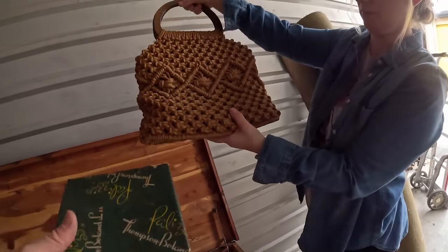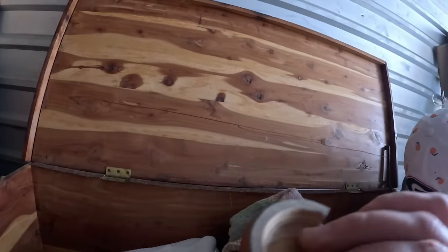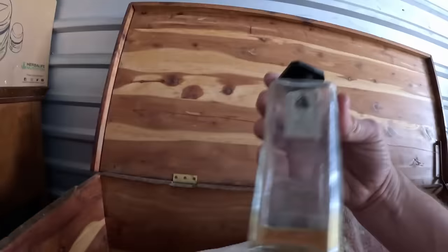Another purse that looks like something from the 70s. Leah's claiming stuff for her booth. That's alright. Little bell. Look at this. Is that for your hair? Or is that something else? Oh, something that's broke. I don't know what that is. I thought it was a hair thing at first. It's broken. Oh, perfume bottle. It's another one. They're empty.